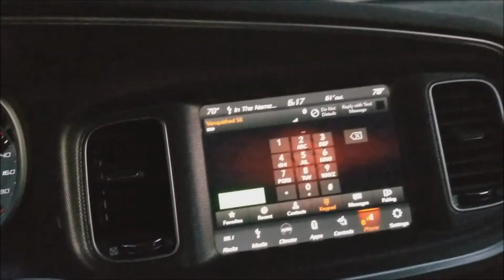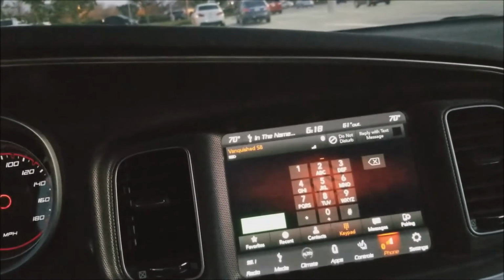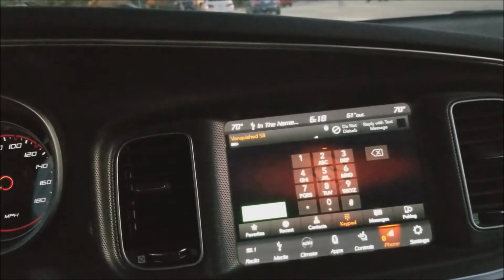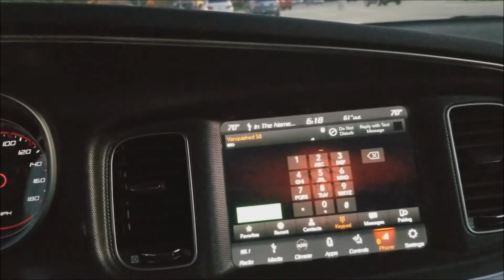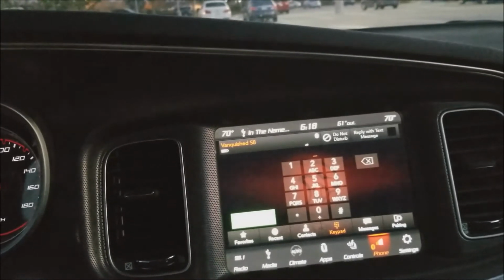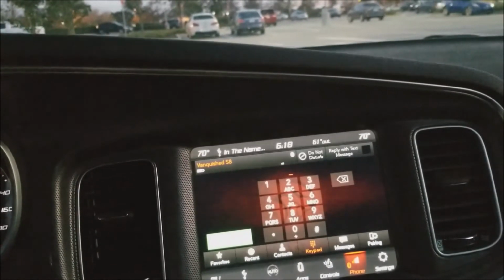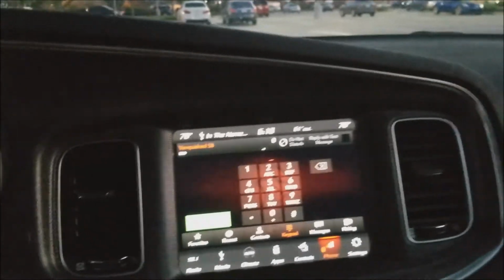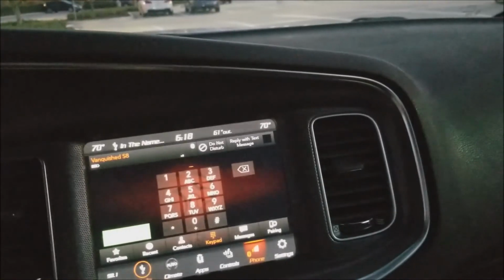Home link, 2 lights, sunglass holder, which is very nice. I have the Beats audio on this, which sounds fantastic. So far, no dash rattles. I had a 2013 Charger with it as well, and that one had the incessant dash rattle where it just would not stop. I took it to the dealer several times, and they never were able to fix it permanently. So cross fingers, I don't get it on this one, but we'll see.